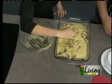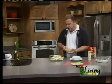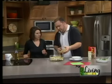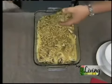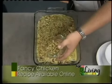Yeah. All right, then you can use up to a box of Stove Top. You just basically drizzle it on top. So this is just dry stuffing mix? That's all it is. It's just a box of dry stuffing mix. Oh, I love that idea. You've got your side dish right on top there. Yeah, exactly. It's a complete meal.